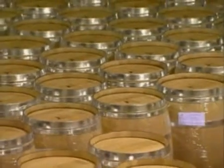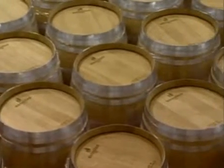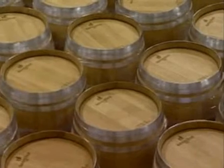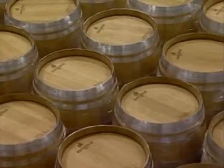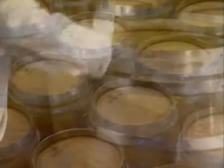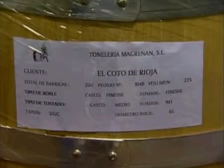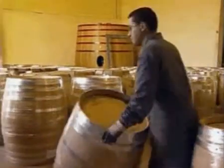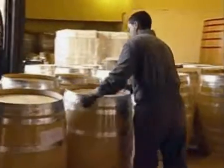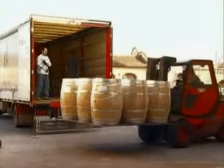Once the barrel is completed, it is prepared for shipping. All the heads are secured to avoid damage in transit, and the cask is wrapped with plastic to avoid erosions and other imperfections. The customer identification is included so that it can easily reach its new home, the winery. Now the barrel is ready to be shipped to the customer.